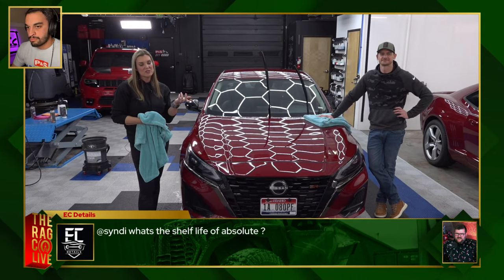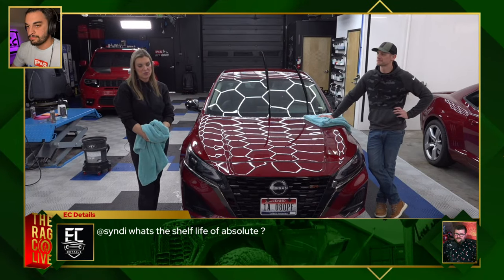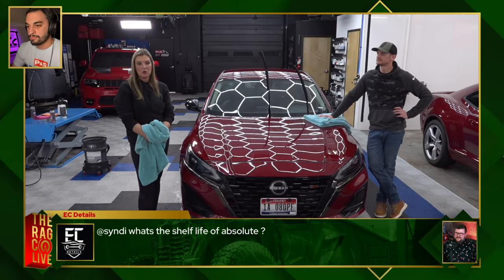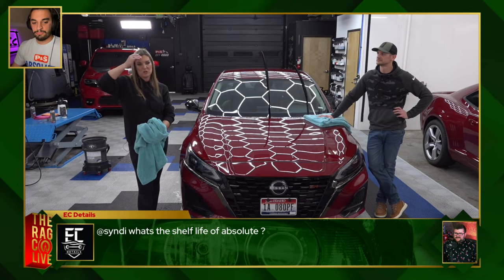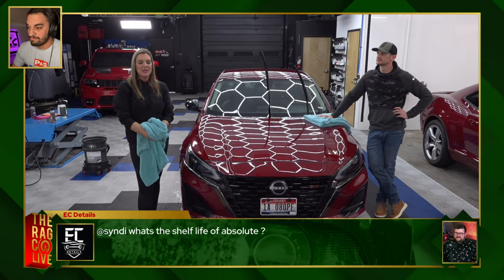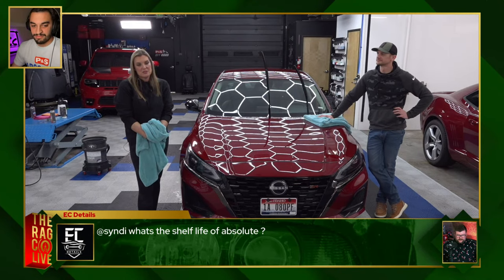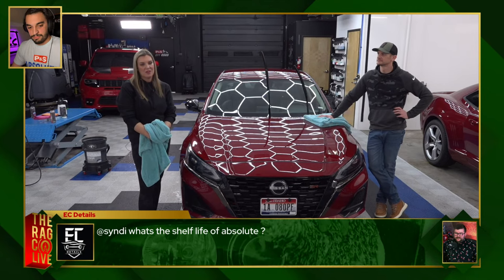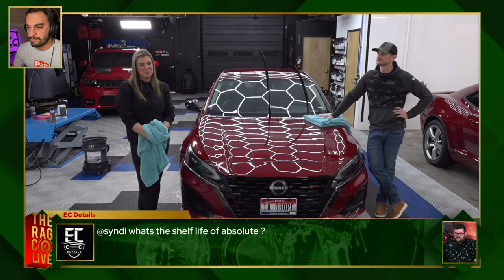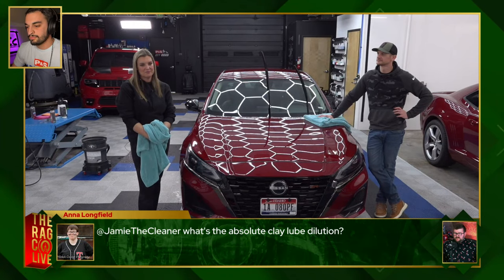Also, storage too, right? I had a bottle that was stored near my garage door, in my overflow cabinet, and if I would leave my garage door open, the sun would beat down on that cabinet. That'll definitely make it a lot more chunky. I can still run it through my Chemtrol, but I think the shelf life is probably quite a while. I use mine so fast that I'm not sure. That's fair.